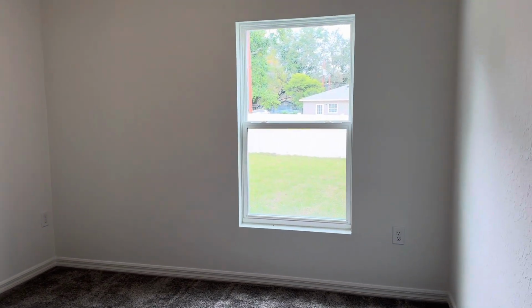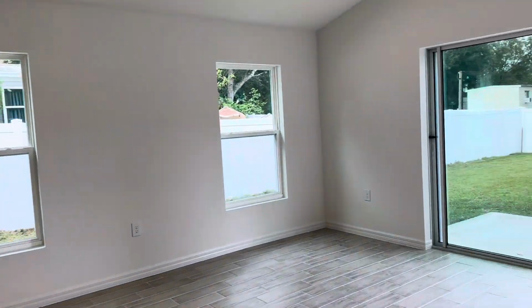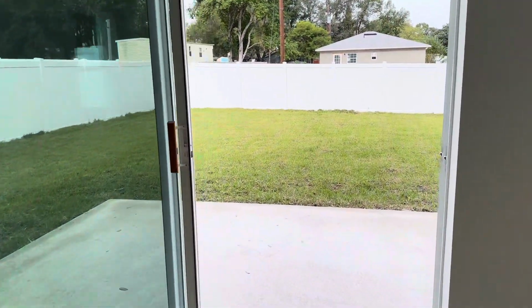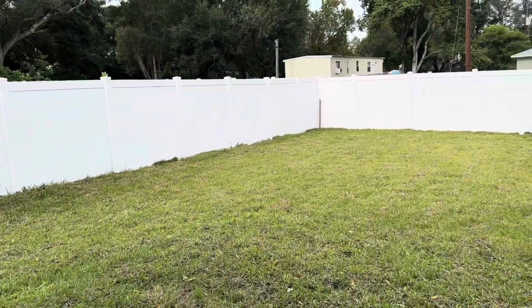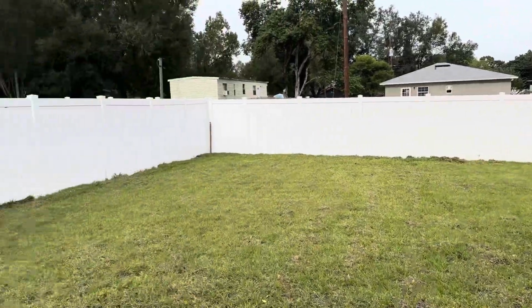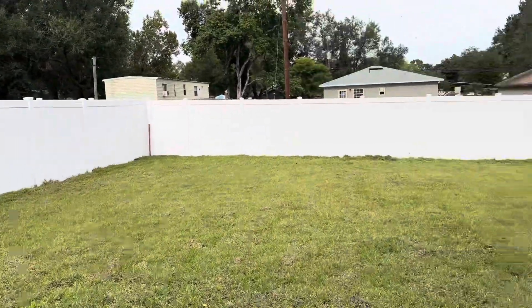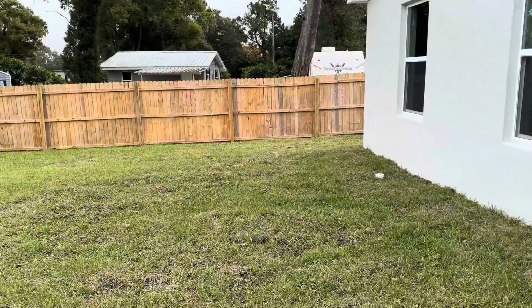And same thing here. It's got all the knockdowns for the ceiling. Everything's painted nice and neutral and white. And so you can kind of put your own little color spin on it. And then this has got a nice size concrete patio. It's got a fenced backyard with the PVC fencing on the left and the rear. And then looks like new wood fencing on this side. So it's got a big yard.